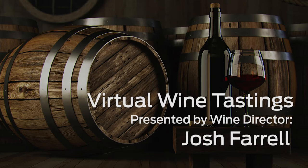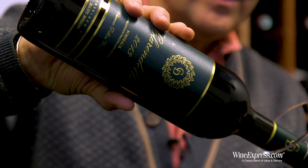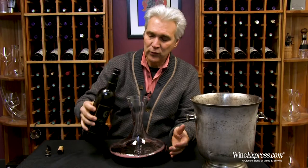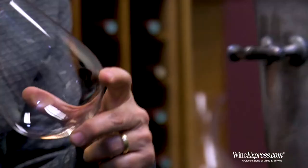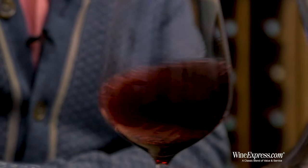This is Clarendelle Red Bordeaux 2013 from Clarence Dillon Wines. And this is a wine that's inspired by Haut-Brion, because the owners of Chateau Haut-Brion created this wine. The idea was to make an affordable Bordeaux that also had some of the class, some of the style, some of the elegance of Chateau Haut-Brion. The same winemaking team works on this wine. And in fact, there's even some of the juice from the Haut-Brion vineyard grapes in this wine.